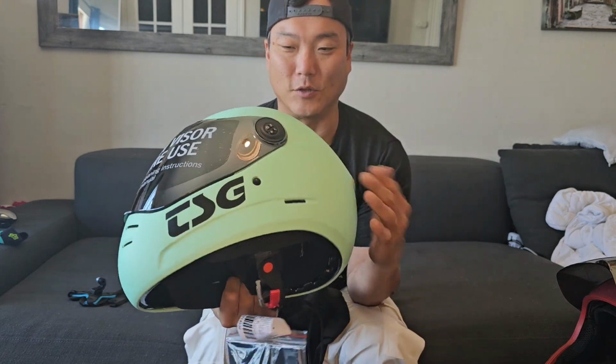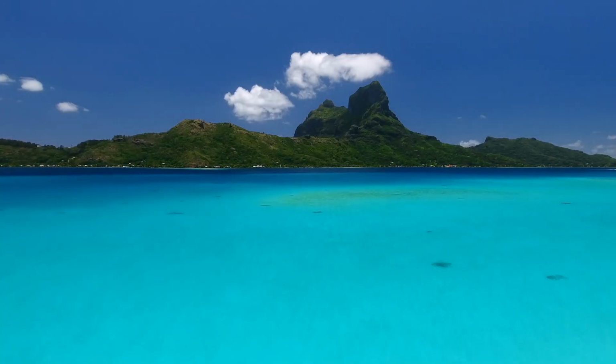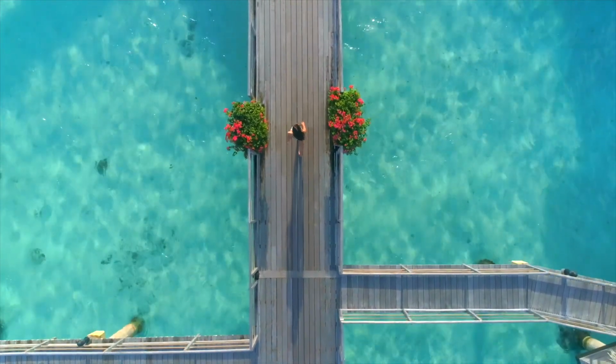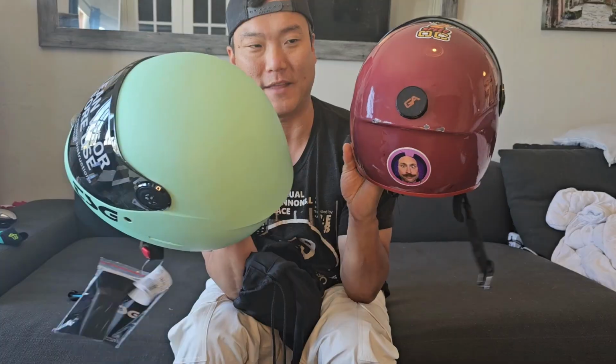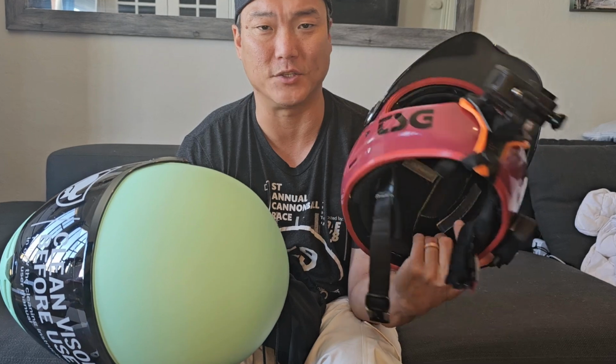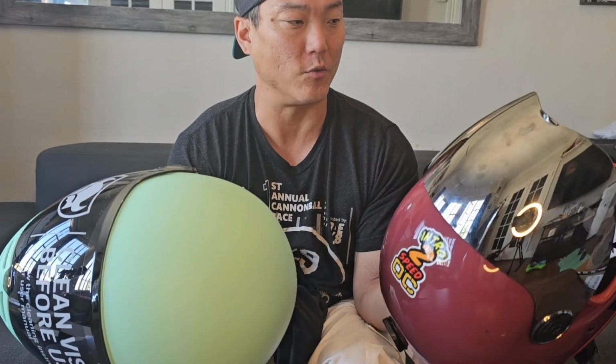It's like a teal, like a cool aquamarine blue. Kind of reminds me of the water in Bora Bora when my wife and I were there for our honeymoon last year. This is the matte, and this is the gloss one, the red one. And the red one I've been wearing for at least a year and a half, if not two. I had another one before that, and another one before that. As you can see, this red one's been used.